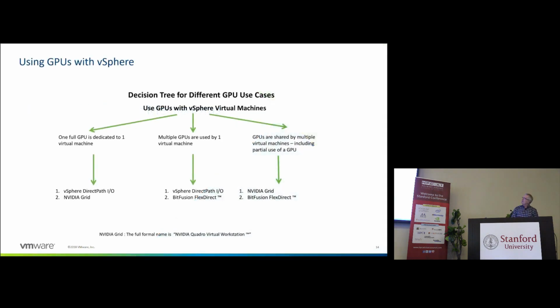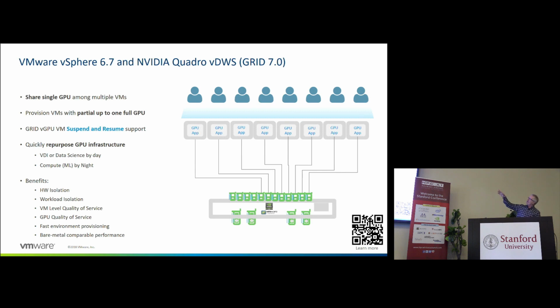Sharing mechanisms include NVIDIA Grid, which you see in the bottom left-hand corner and bottom right-hand corner there. So we can dedicate a full GPU to a virtual machine using NVIDIA Grid, or we can share that GPU across multiple virtual machines using NVIDIA Grid. And NVIDIA Grid is a piece of software whose proper name is NVIDIA Quadro Virtual Data Center Workstation 7.0. We call it Grid for short. It's a piece of software that we're going to slot into the hypervisor itself, the hypervisor being the bare metal controller that's serving up resources to different VMs. It's our core operating system, if you like.